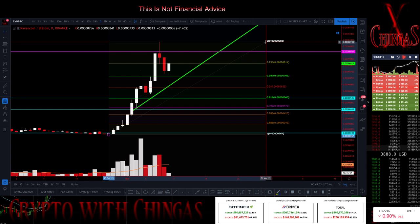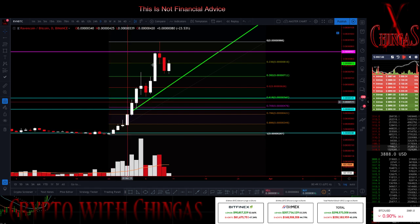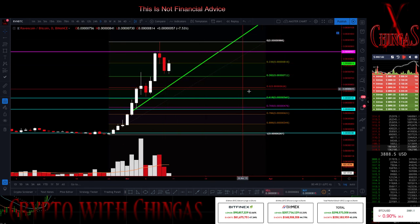Now, before I just measure from this low to this high, I want to get the bigger picture. I'm going to go from the whole bottom. Let me get this right. From the whole bottom to the whole top. So from the low, right, to our current peak. We are creeping down towards a 382 on the bigger picture. 382, which was this retrace.